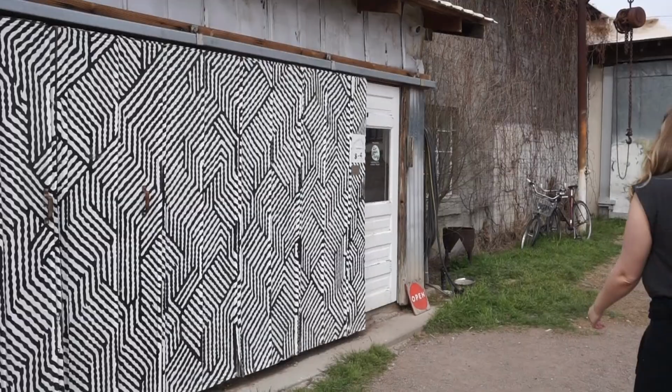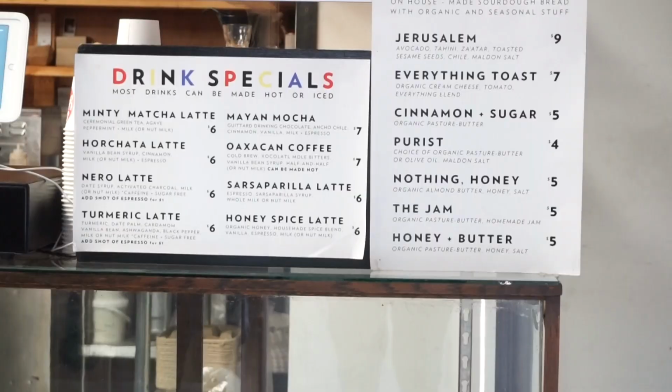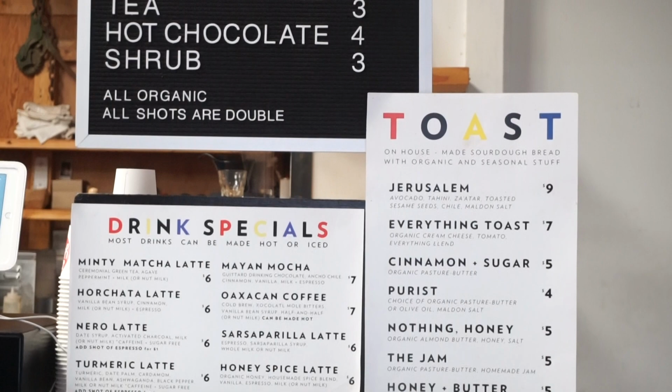One place to definitely not miss out on if you go to Marfa is Do Your Thing Coffee. They have some really delicious, unique coffee drinks, as well as they make their own sourdough bread for these toasts, and they are so, so good. You guys have to try it.